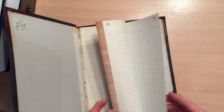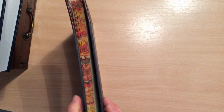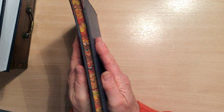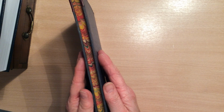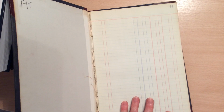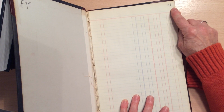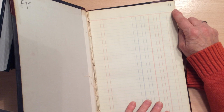Look at the marbling. If I just turn it sideways and shut the book up so you get concentration of pages. Look at that lovely marking on the edge of the paper. Absolutely gorgeous.